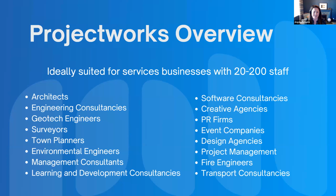So architects, engineering consultancies, town planners, management consultants, and then across to the other side, we've got creative agencies, event companies, design agencies. These are all businesses who charge out high value people and need to have a really good handle on how they're performing and how the projects are performing.